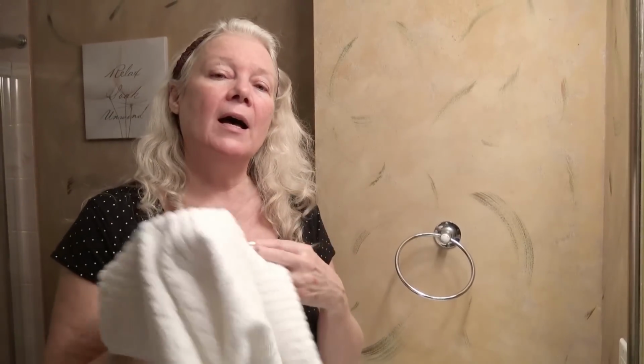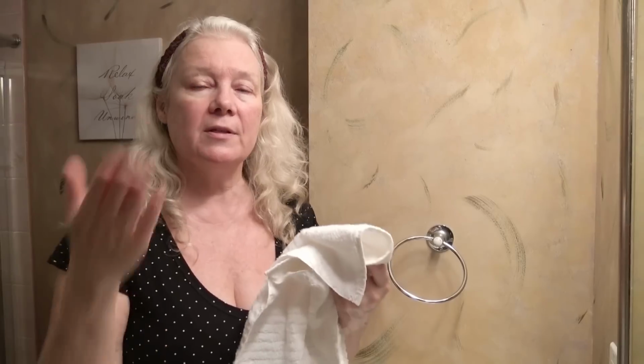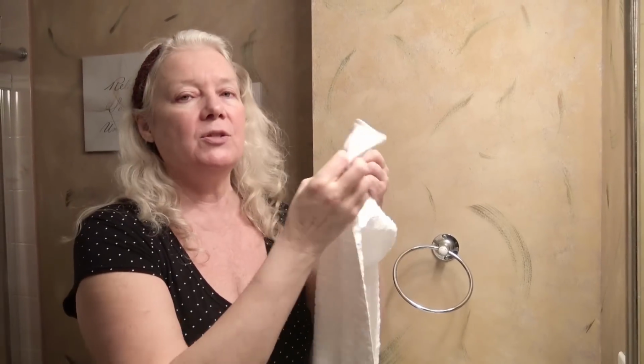And there I am. I'm all dry. Now, this is a perfectly clean towel here. Very important that before you put any moisturizer on, you are patting your face a little bit dry, or just air drying it, because you do not want to put a moisturizer on when your face is wet.